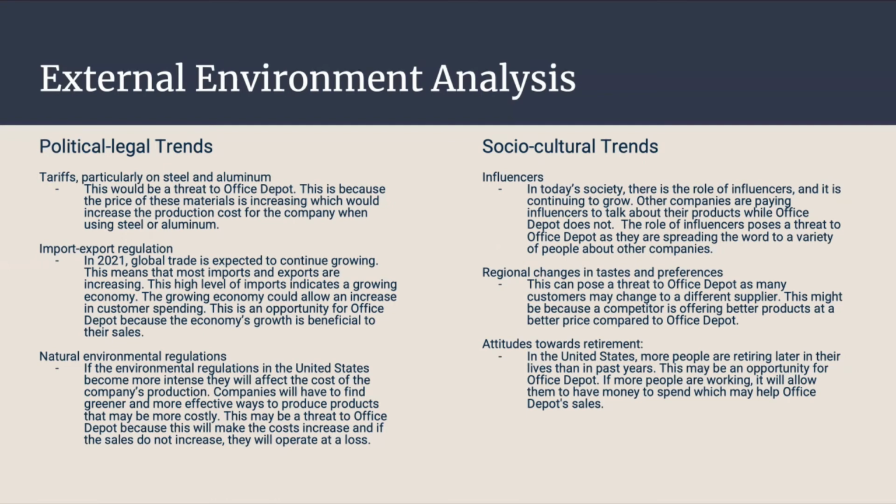Natural environmental regulations. If the environmental regulations in the United States become more intense, they will affect the cost of the company's production. Companies will have to find greener and more effective ways to produce products, and this may be more costly. This may be a threat to Office Depot because this will make the costs increase, and if the sales do not increase, they will operate at a loss.